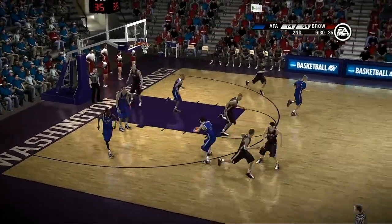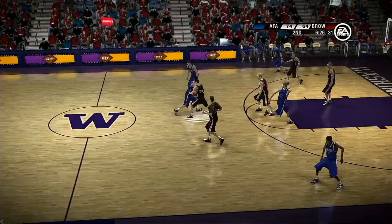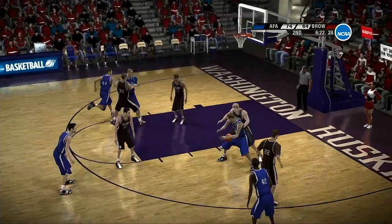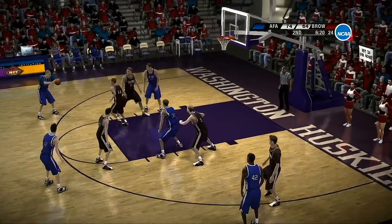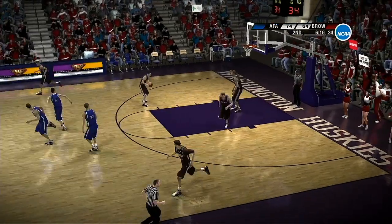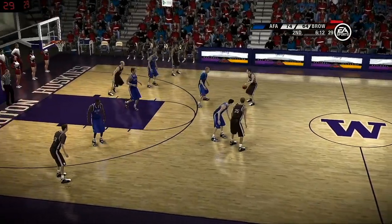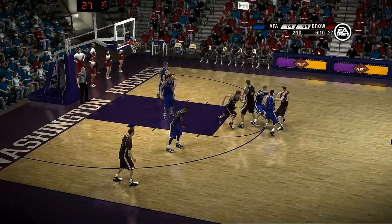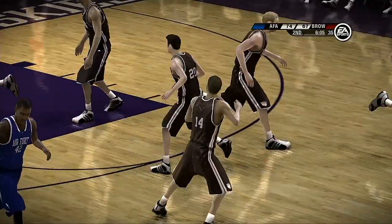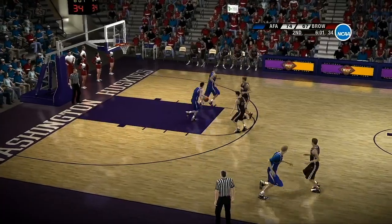Tries for two. Can't get the shot to drop. Dumps it in. Ball comes back out from the post. I tell you, Brad, you got to have a post player that anticipates and knows how to find the open man. Sets a screen for his teammate on the top of the circle. He kept his dribble and ran the defender right off the screen for a beautiful jump shot, Brad.